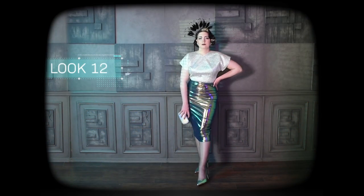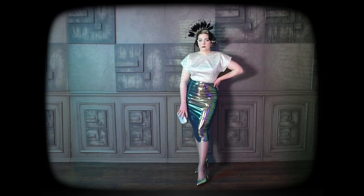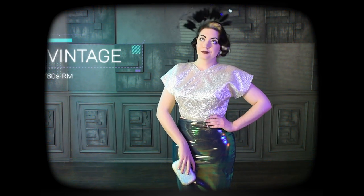Here we have another of the stretch skirts, this time in a sort of rainbow oil slick finish on a navy backing here. This fabric is quite pretty. I actually have another yard of this coming, so I can make a matching top for this.